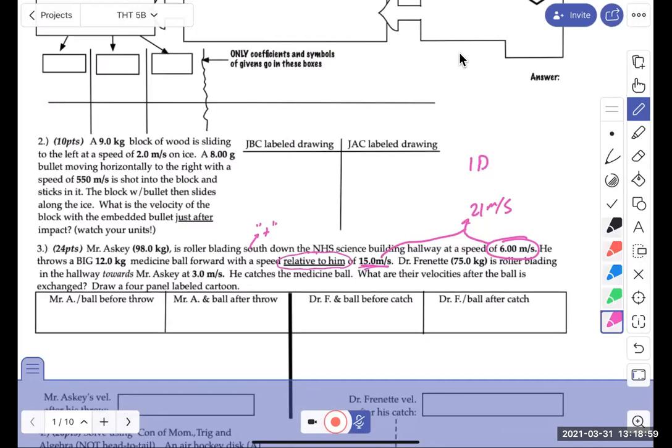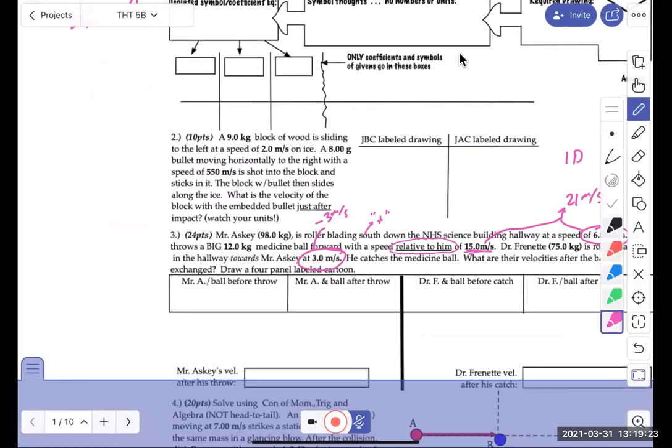All right, Dr. Fournette is rollerblading north, so obviously that's going to be negative. He'll be going at a negative velocity. There's his, so that's going to be a negative 3 meters per second. Be careful there. He catches it, and then you've got an inelastic collision. Okay, so this is like the problem we did with Kevin and Russ on the worksheet. And you will definitely see this one on the test.